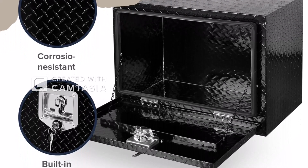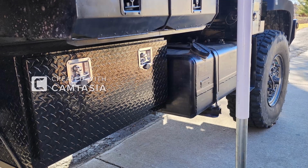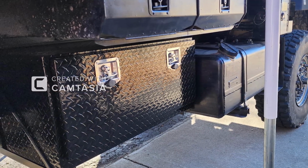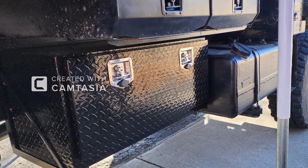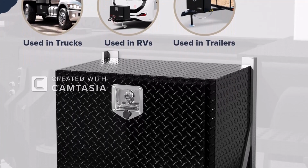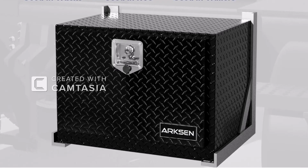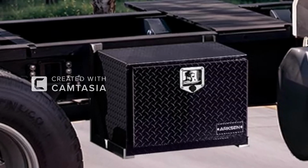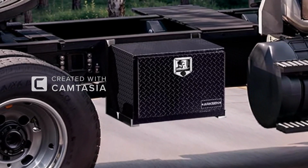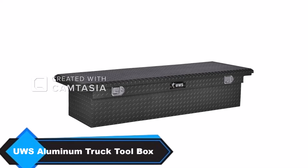Crafted from rust and corrosion-resistant aluminum with a reinforced diamond tread pattern, this toolbox is designed for maximum strength, durability, and longevity. Keep your valuables safe with the rotary-style 2-position latch, which protects against theft and weather elements. The built-in WeatherGuard rubber seal ensures your tools stay dry by preventing water and moisture intrusion. A drop-down door provides full access to the roomy interior, perfect for tools, camping gear, and more. Featuring a stainless steel D-handle, this box offers a secure grip, even with gloves, and enhances weather resistance for lasting performance.